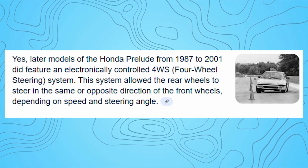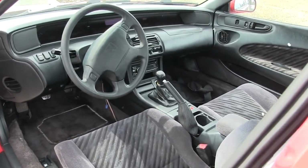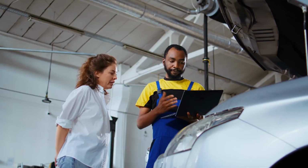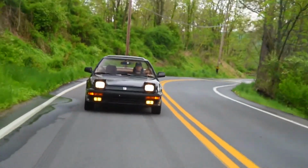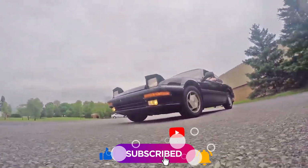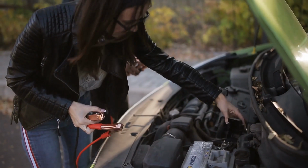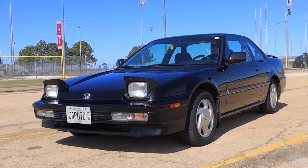Later models from 1987 to 2001 featured an electronically controlled 4WS system. While advanced, it was expensive and tricky to repair. The Prelude also had pop-up headlights, a unique design feature. Sadly, these headlights came with issues. They were prone to electrical failures, often getting stuck in either the up or down position.